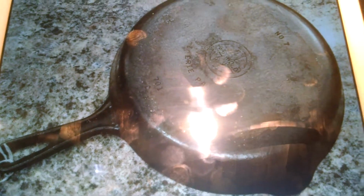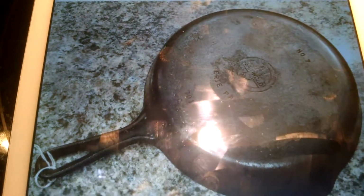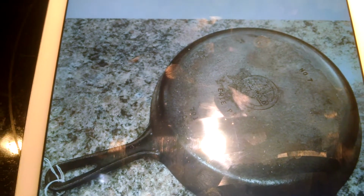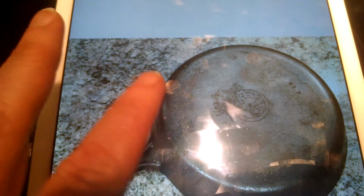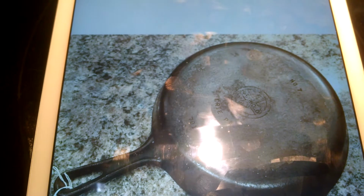I've had it in the vinegar soak all week, and it's coming off, but very, very slowly. Look at all that around the Griswold logo. My intent isn't to sell that one. I'd like to cook on it, but I like to collect like one of each. This is a number 7. So, as you can see there, it's one of the more rare ones you don't see as often. Anyway, that is my Griswold, and I'll give you an update once I can start sanding it down and reseasoning.